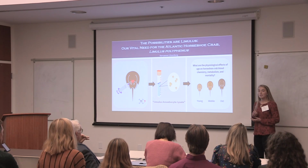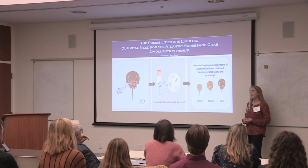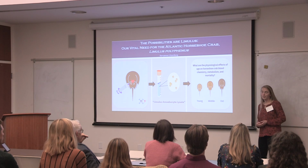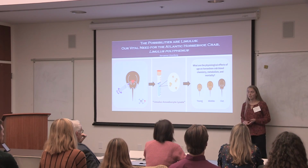These amoebocytes can be extracted from the blood to create what's called Limulus amoebocyte lysate, or LAL. And this is the product that tests for sterility within biomedical devices and injectables.